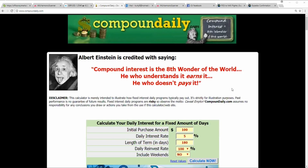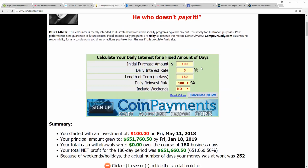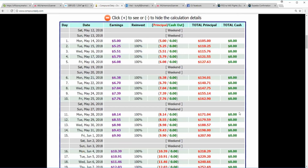So this strategy is not a zero-risk strategy, but it's a very, very high confirmation strategy that could give you your daily targets. Let's just say you started off, you invested $100. Your goal is a daily interest rate of 5%, and over a period of 180 trading days, your daily reinvestment is 100%, and we're going after 5% growth per day.